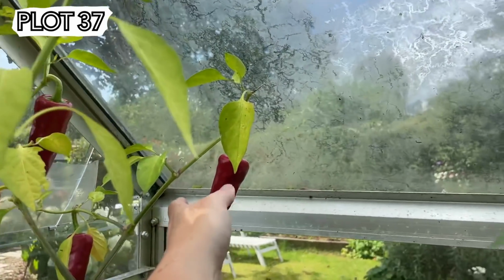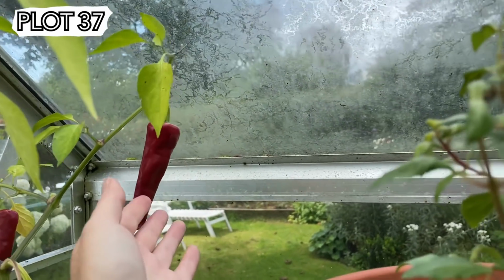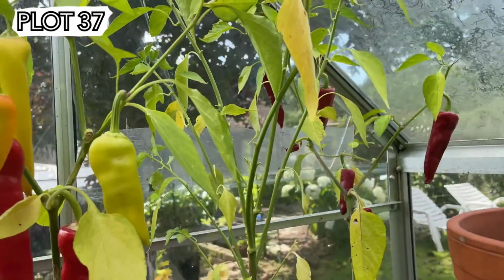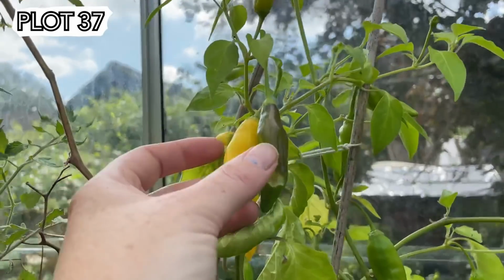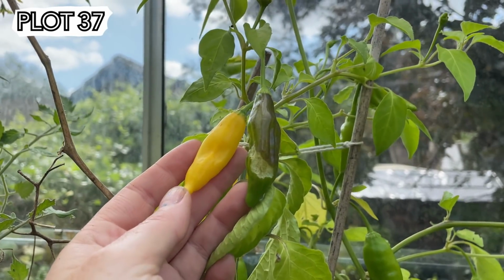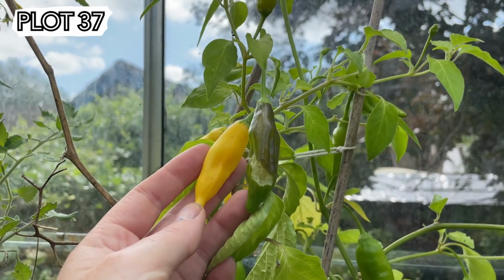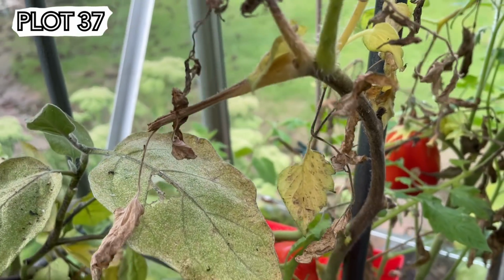These are the Basque ones, aren't they? Yes. You see, they're so much more advanced than mine. Mine are just starting to do something now, not really reddening up at all. But I'm well impressed with this, Johanna. There's just loads going on in here. And look, lemon drops. So I gave Johanna these lemon drop seeds. They're my saved seed from last year, and mine are nowhere near this good. They're going, aren't they?